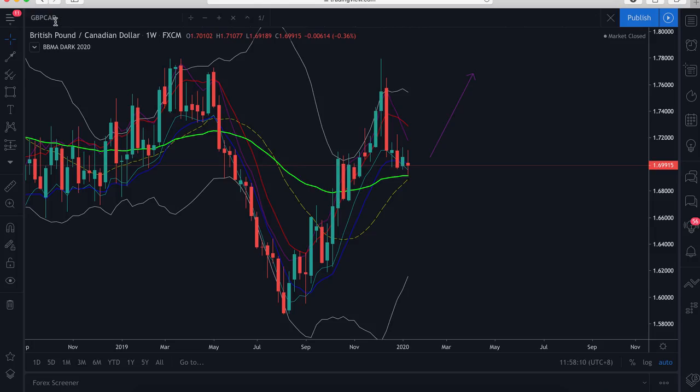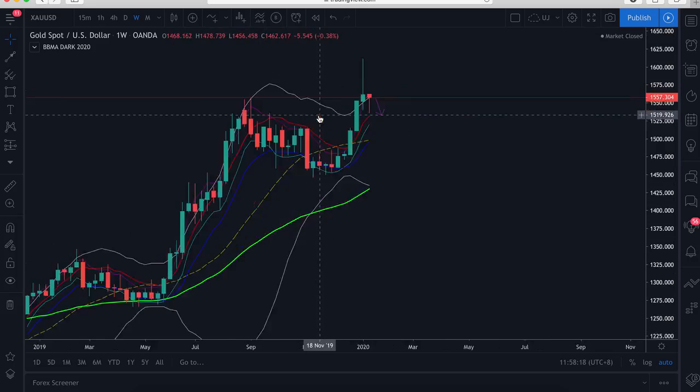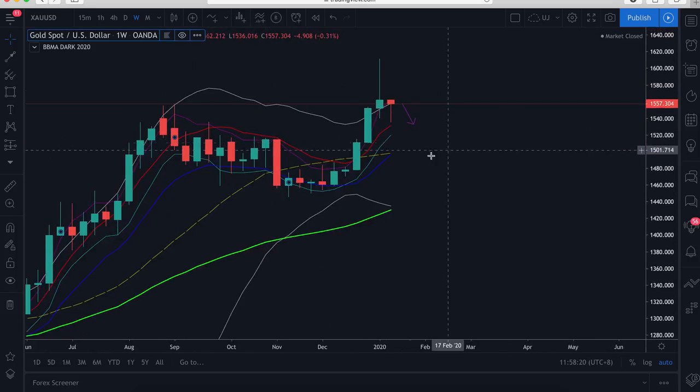So next one, of course, our favorite pair, which is gold. Let's look at gold. Gold for the past few weeks has been in an uptrend. It's making a momentum buy here. It's still a momentum buy, although we see a big pin bar, and we don't trade chart patterns, but we have to be aware of this kind of thing because it does impact our trading as well.